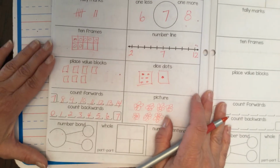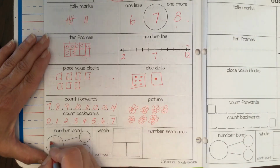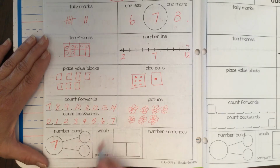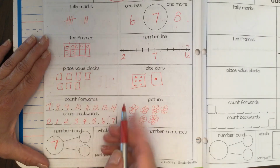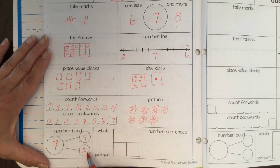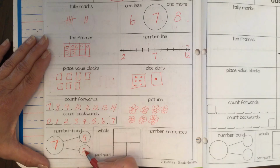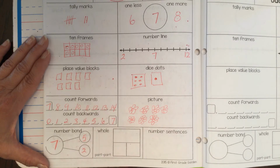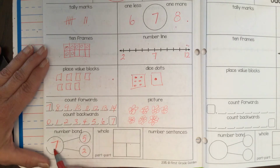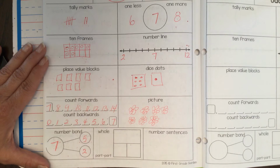In number bonds for 7, I have 7 in the big part, and I'm going to break it into 2 pieces to get my number bond. I like this one, 5 and 2. So then my number bond can tell me that 7 is 5 plus 2 is 7. And it can also tell me that 2 plus 5 is 7. And then it can tell me 2 subtraction questions. 7 take away 5 equals 2, or 7 take away 2 equals 5.